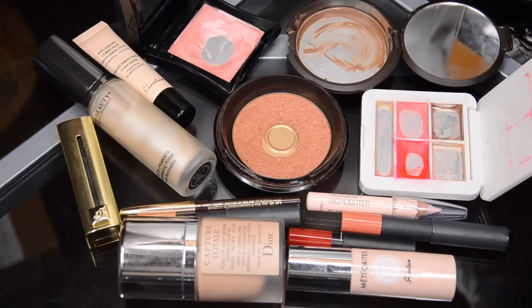Hey guys, today is a project pan update. This project pan is crazy. There's so much going on. A few finished products and one I've lost faith in.